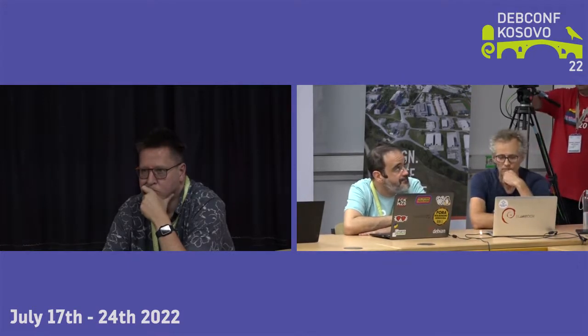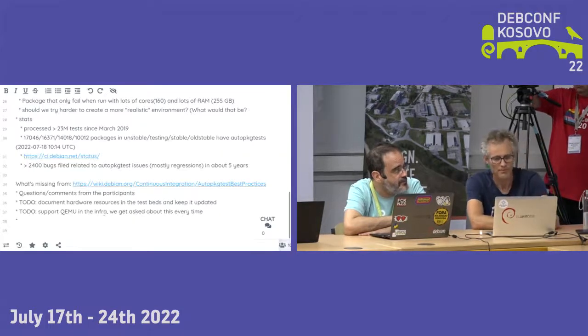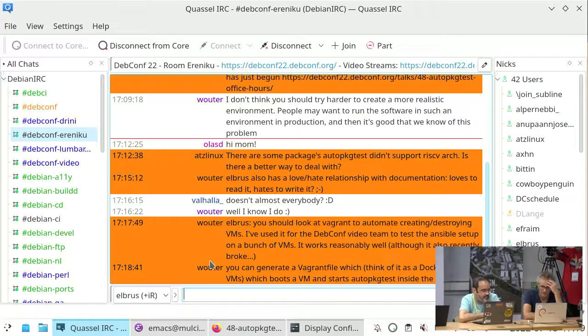So on IRC, Edge Linux says, there are some packages autopkgtest didn't support RISC-V. Is there a better way to deal with that? Well, that depends how exactly they didn't support RISC-V. But yeah, it's complicated. Usually it's per package, or maybe per type of package, like per programming language or per framework or whatever, but we would need to know more details about the case.